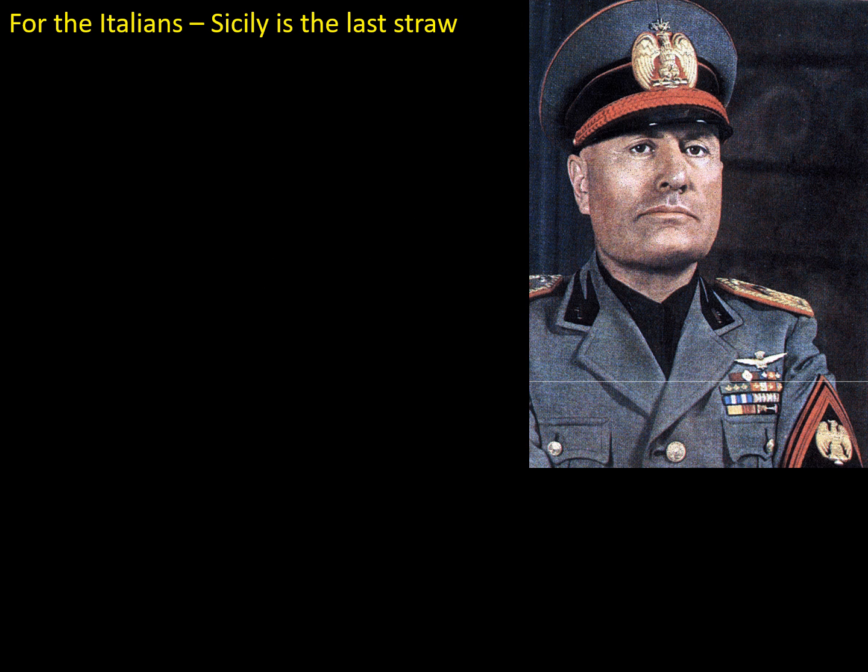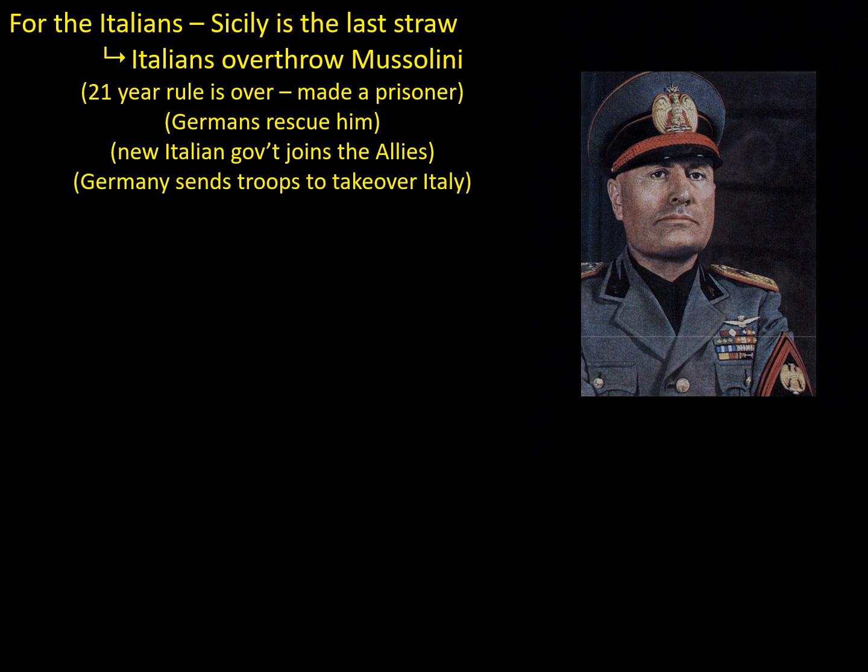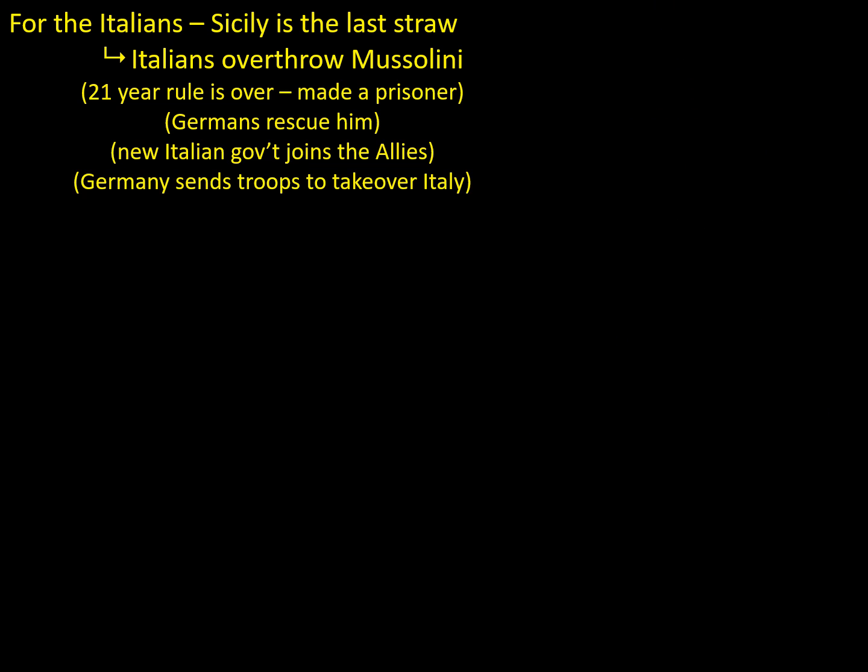Now for the Italians, Sicily is the last straw, and the Italians overthrow Mussolini. His 21-year rule is over, and he's made a prisoner. The Germans actually rescue him. Now a new Italian government joins the Allies, so Hitler sends troops to take over Italy.